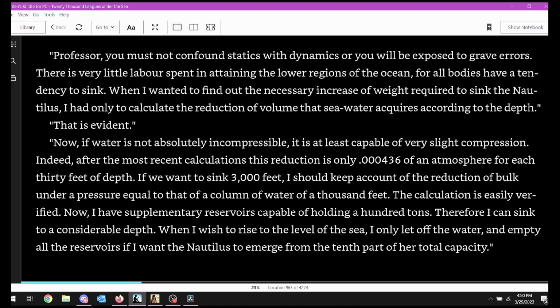Professor, you must not confound statics with dynamics, or you will be exposed to grave errors. There is very little labor spent in attaining the lower regions of the ocean, for all bodies have a tendency to sink. When I wanted to find out the necessary increase of weight required to sink the Nautilus, I had only to calculate the reduction of volume that seawater acquires according to the depth. That is evident. Now, if water is not absolutely incompressible, it is at least capable of very slight compression. Indeed, after the most recent calculations, this reduction is only 0.000436 of an atmosphere for each 30 feet of depth.